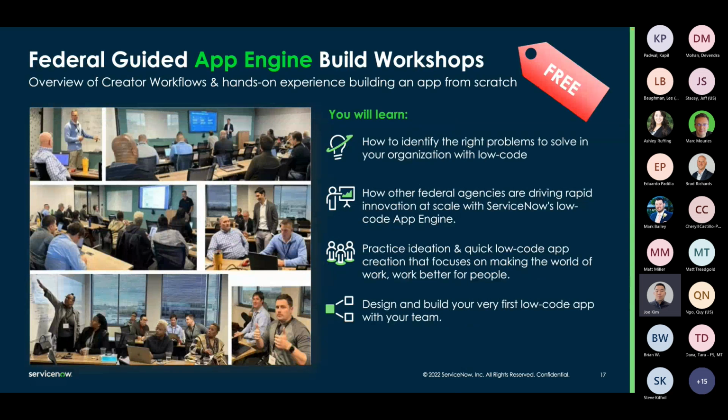And speaking of hands-on experience, you can join us for a free hands-on low-code app engine workshop to gain experience. They're fun and engaging. We provide free lunch. People end up coming back and attending multiple times. In these workshops, you'll get to learn how to identify the right problems to solve in your organization with low code, hear and see successful examples of how other agencies are driving rapid innovation at scale with ServiceNow low code app engine, practice ideation and rapid low code creation techniques, design and build your very first low code app with your team.